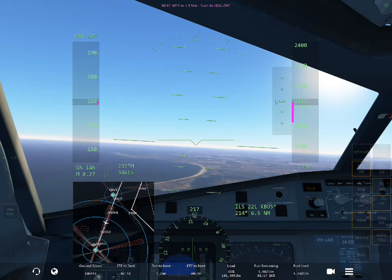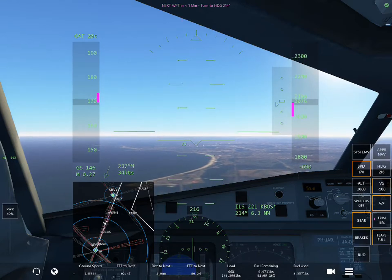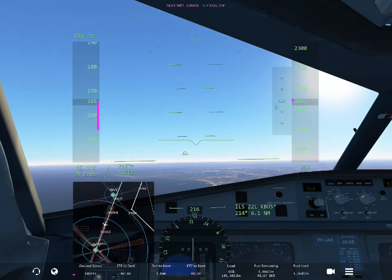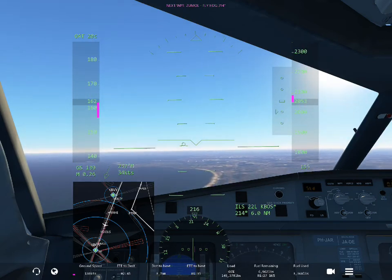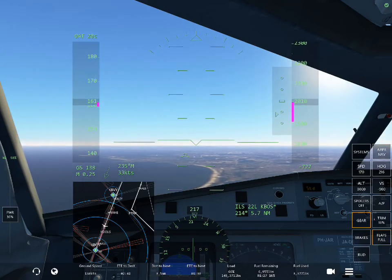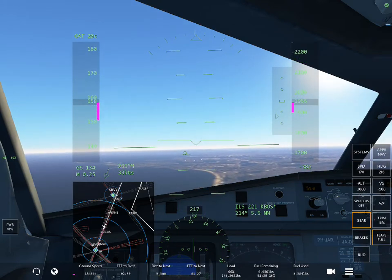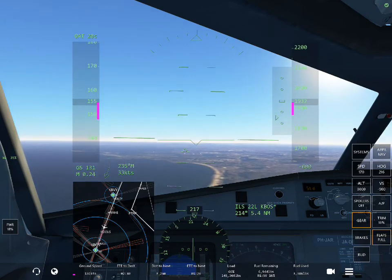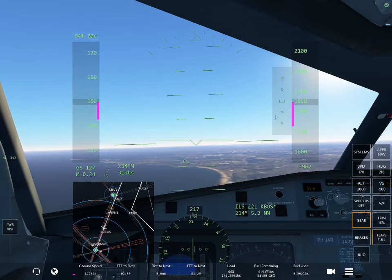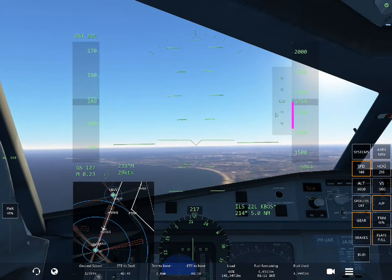Now you notice I did a 900 foot per minute descent for a second because I don't want to go above too much. Right? See how it's pushing me down? Ooh, little bump there. Really balloons when you're over speed. Set speed 148. Oh, I'm screwed. I see I'm trying to dive for it now.